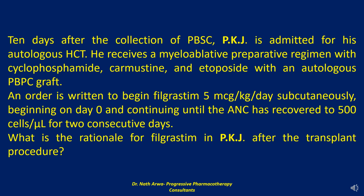So my question to you reads: what is the rationale for filgrastim in PKJ after the transplant procedure?